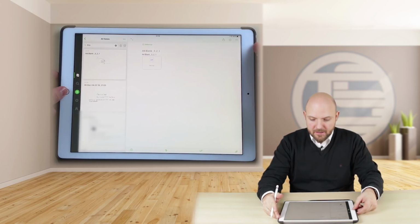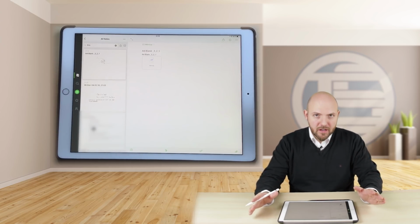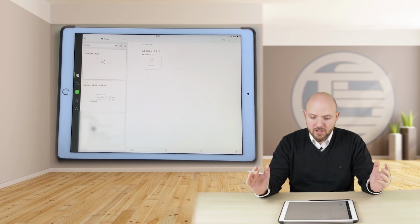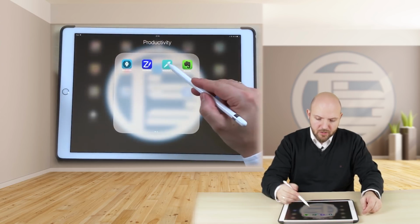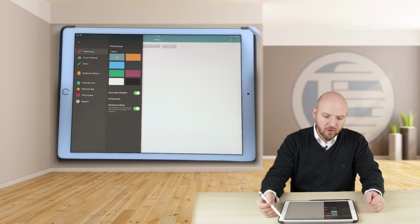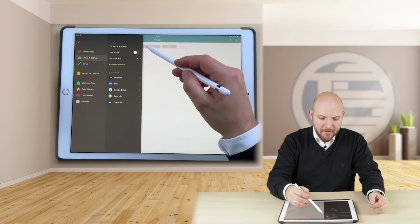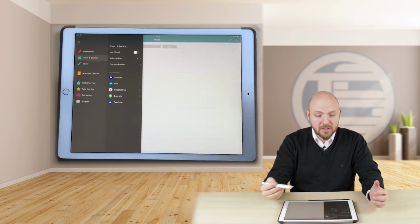But I want to show you the option I think so far other note-taking apps don't have this function. Noteshelf2 really got the best sync function to Evernote. So I show you why now. So let's go into Noteshelf2 and we start from scratch. In Noteshelf2 you go to options, cloud backup. It's really intuitive to find the stuff here. And then you can use iCloud to sync it. You got Dropbox, Google Drive and so on.